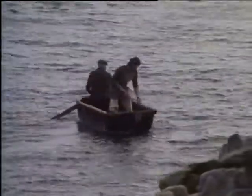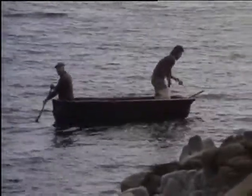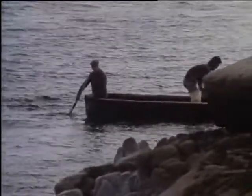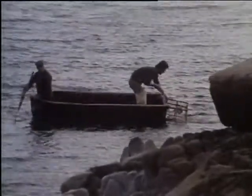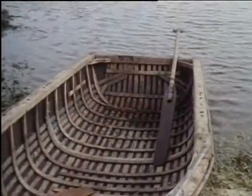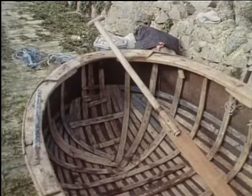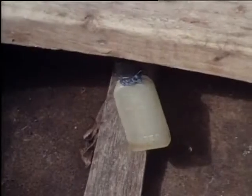The small Curragh is the ideal craft for hauling lobster pots, which have to be set as close as possible to the rocks. In the last century, it was made of hazel rods covered by oxhide, horsehide, or even sealskin, somewhat like the Boyne Curragh. Now, however, the framework is of oak laths with a gunwale also of wood and a covering of tarred canvas. A bottle of holy water is always carried to ward off disaster.